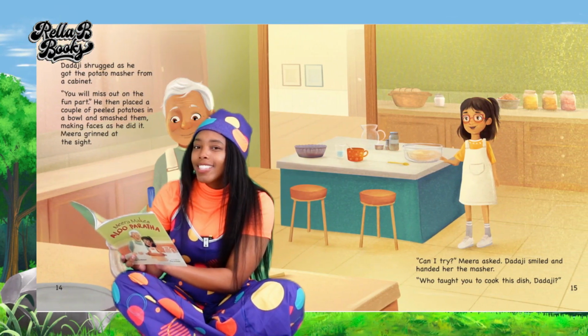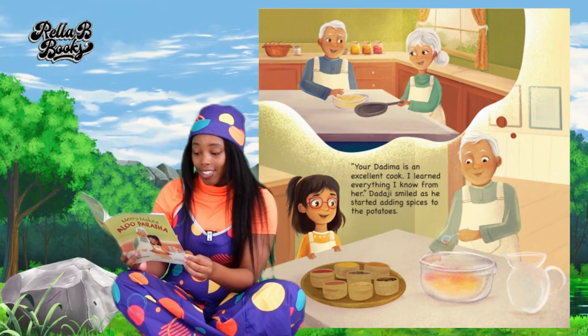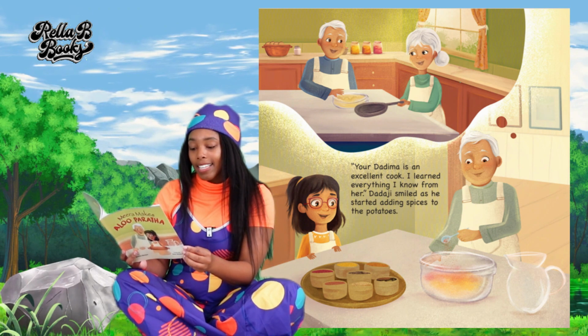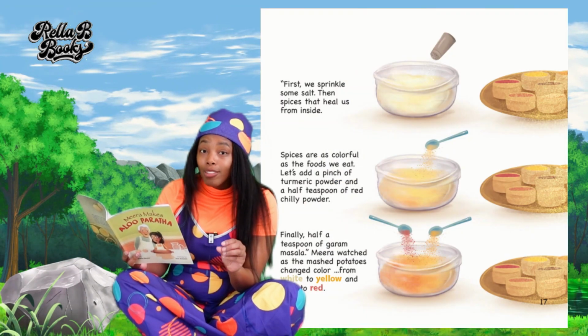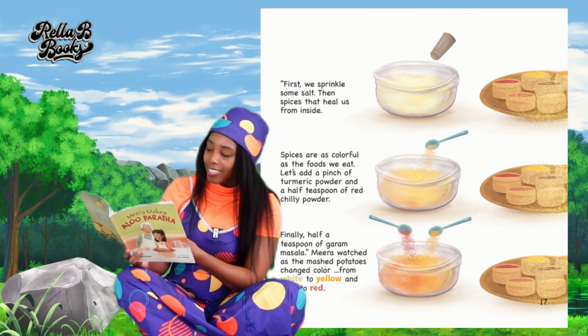"Who taught you to cook this dish, Dadaji?" "Your Dadama is an excellent cook. I learned everything I know from her." Dadaji smiled as he started adding spices to the potatoes. "First, we sprinkle some salt, then spices that heal us from inside."